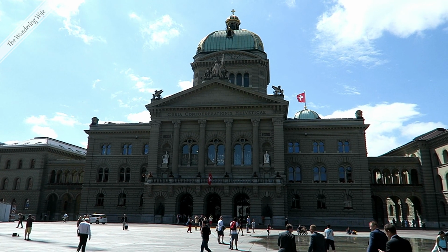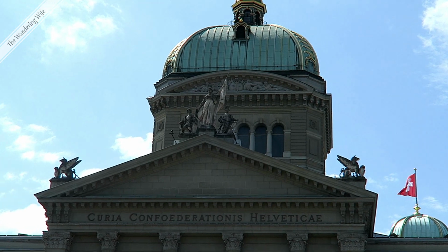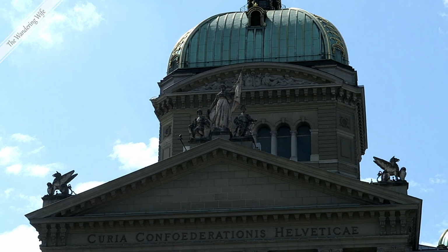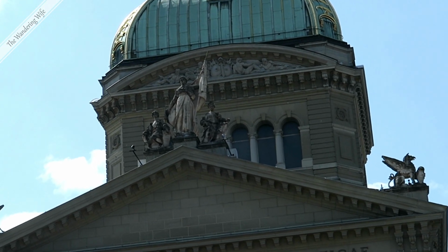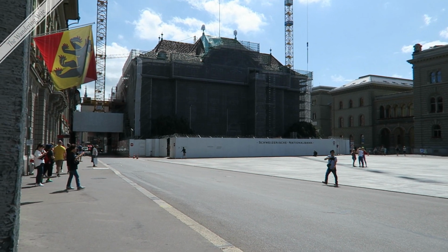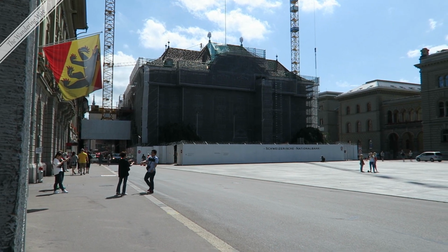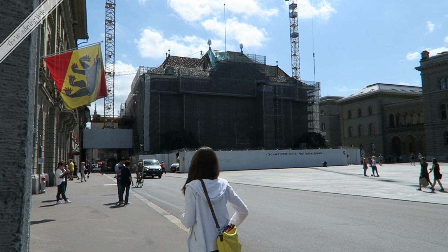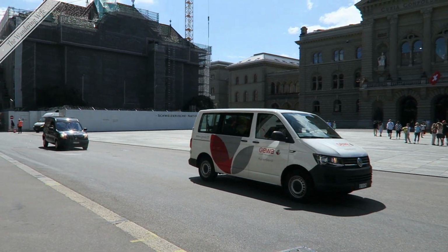This is Bern's Parliament House, and if you look at the statuary up on the top, the three women, the standing one in the middle represents political independence, and the one on the left represents freedom, and the one on the right represents peace. This building to the left of Parliament is the Swiss National Bank. And unfortunately it's undergoing renovation, so it's covered in scaffolding right now. This is the equivalent of Switzerland's Fort Knox, and half of their gold store is here, the other half is in Zurich, and there are vaults all under this square here that hold the gold.